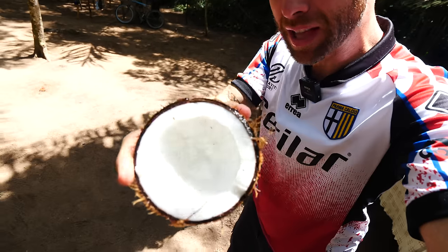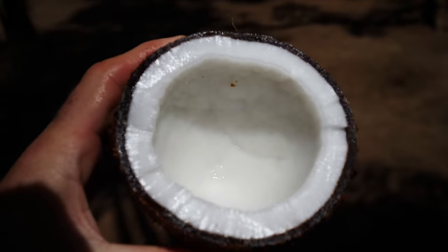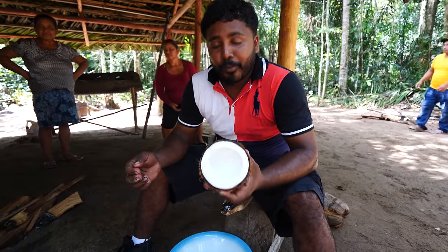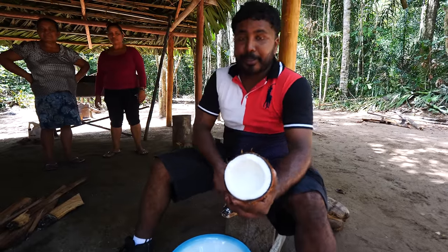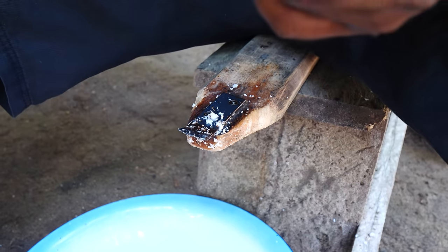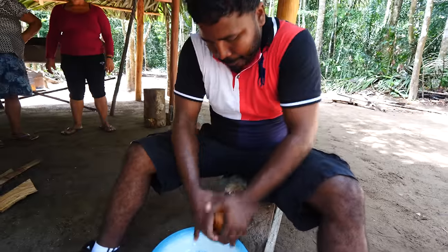It's amazing. Look at that. Look how much there is. This is an amazing coconut. I love this one. So in order to get the coconut to utilize it to make the cook up today, we'll have to get it in a finer form. We have to grate it out of this shell using the sit-down grater. It has what we call teeth or sharp edges that will be converting the nut into this form.